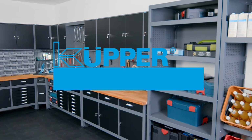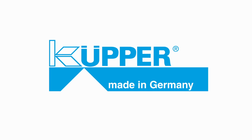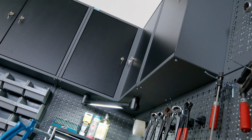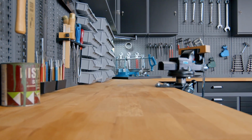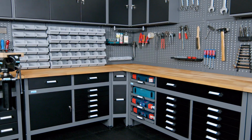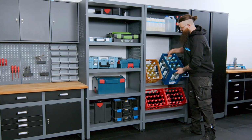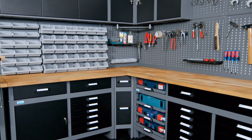Küpper, a workshop system with elaborate details for almost any application, perfectly tailored to your needs. The Küpper range offers furnishing elements for workshops with made-in-Germany quality. The workbench, the heart of every workshop.